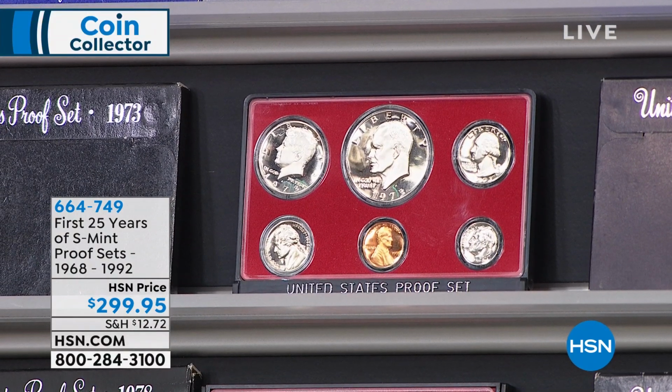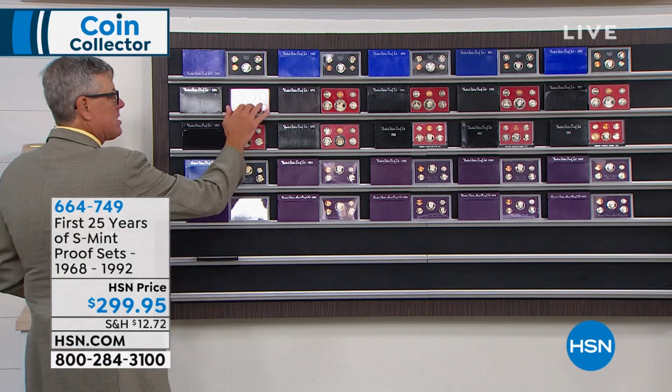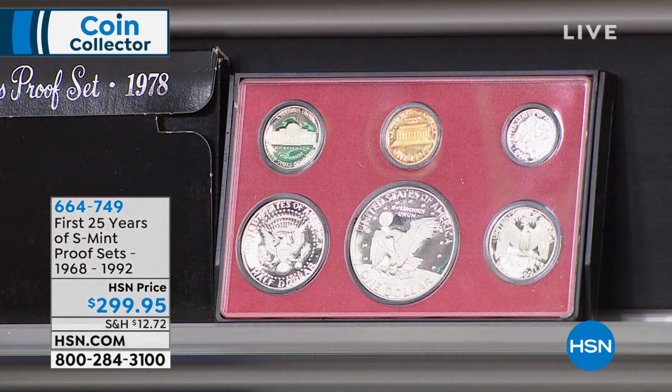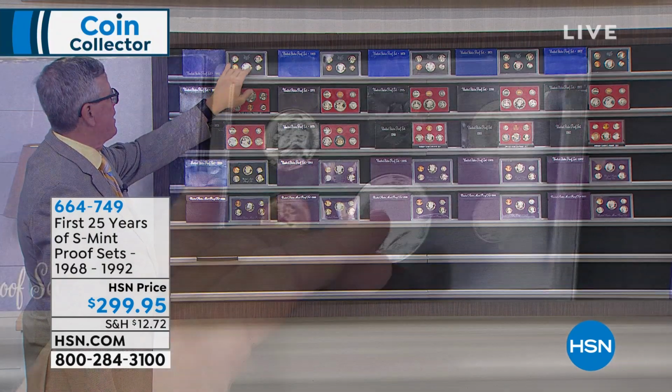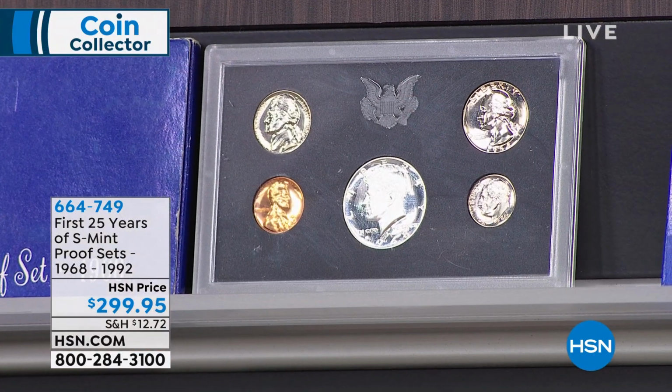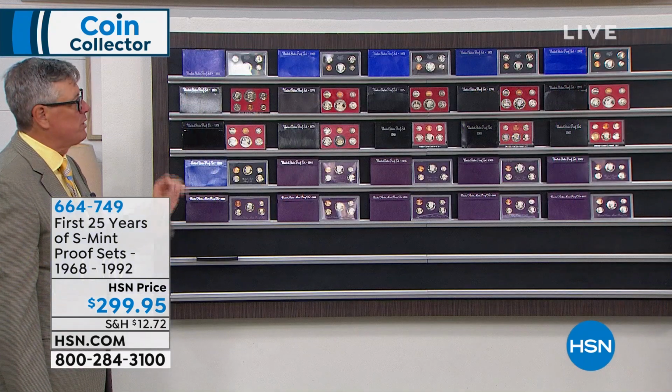So they made the proof sets in Philadelphia from 1936 until 1967. In 1968, they moved the proof-making capacity of the United States Mint from the Philadelphia Mint to the San Francisco Mint. And that's what you've got here. That's why there's not a single solitary San Francisco minted Kennedy half dollar that's ever been released into circulation. They've all been in proof sets, and it's the only way to get them.